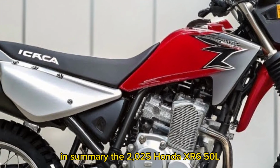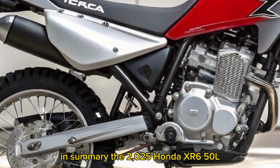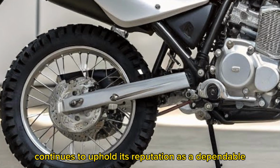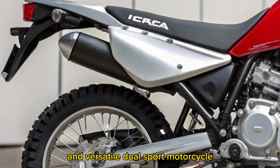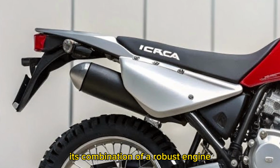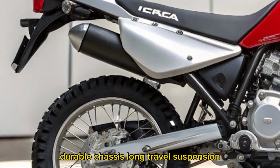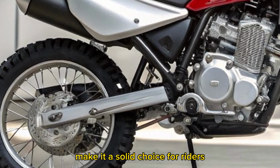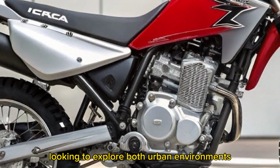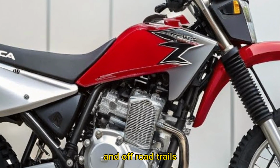In summary, the 2025 Honda XR650L continues to uphold its reputation as a dependable and versatile dual-sport motorcycle. Its combination of a robust engine, durable chassis, long travel suspension, and street-legal features make it a solid choice for riders looking to explore both urban environments and off-road trails.